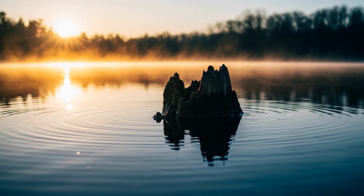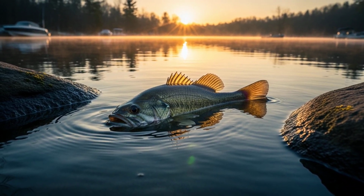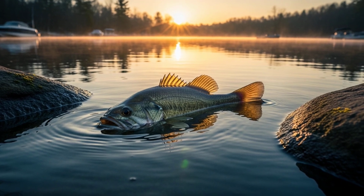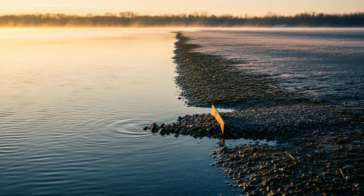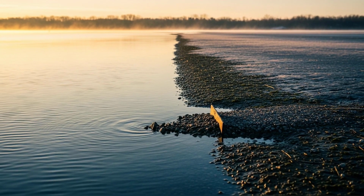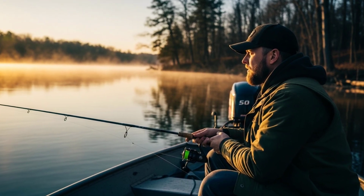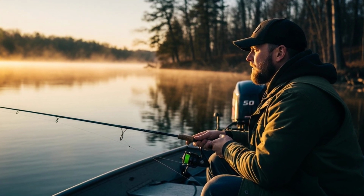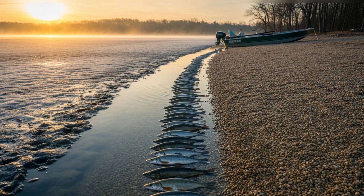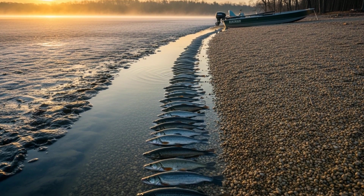I am talking about the remnants of an old stump that is completely submerged and invisible to the naked eye. These ugly, hidden spots are where the oldest, smartest fish go to avoid fishing pressure. They do not look like much on the surface, but underneath they provide the exact subtle advantages a fish needs. Stop looking for the calendar picture and start hunting for the subtle anomalies.